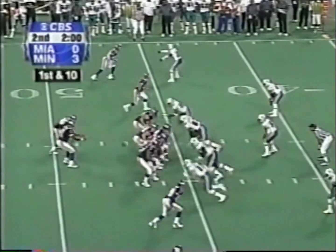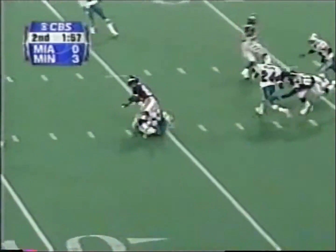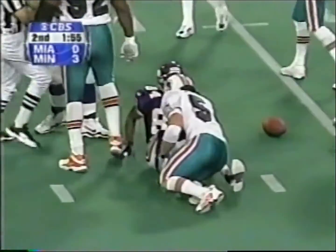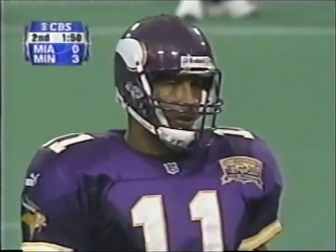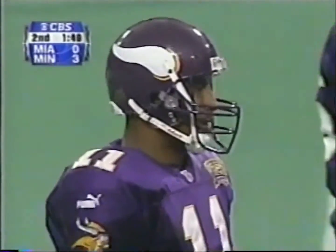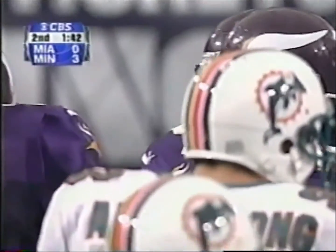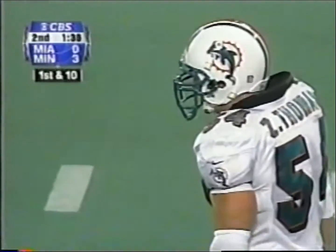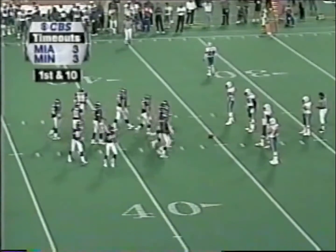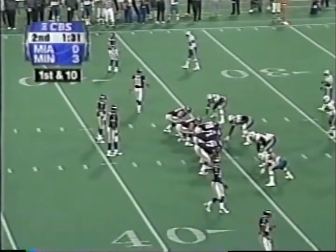1st and 10, Vikings at the Dolphin 45. Culpepper throws to the aforementioned Randy Moss. Tackle was made by Zach Thomas. Post to a first down. Coach, I was a little surprised he went that flat and didn't turn it upfield. He curled that run after the catch. And they've talked about him being better after the catch with the football. He curled that right into Zach Thomas. Well, you know, guys with speed think they can outrun everybody. They think they can outrun that first guy, especially if he's wearing a number 54.